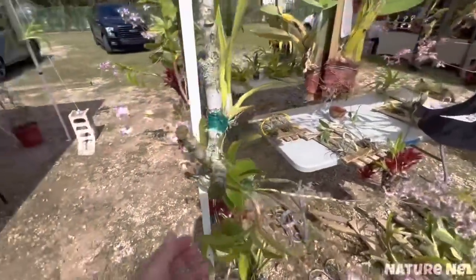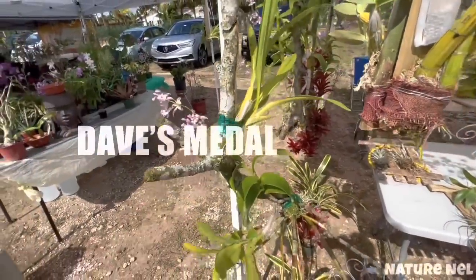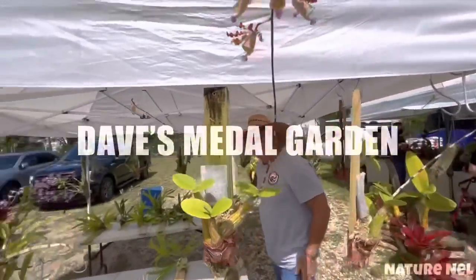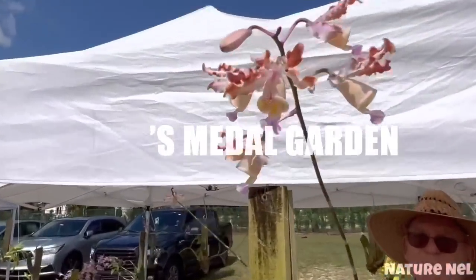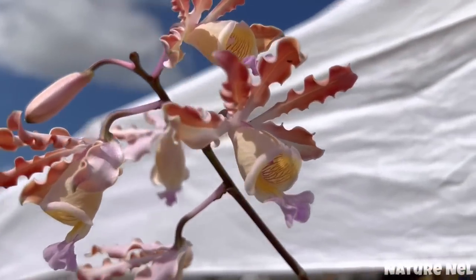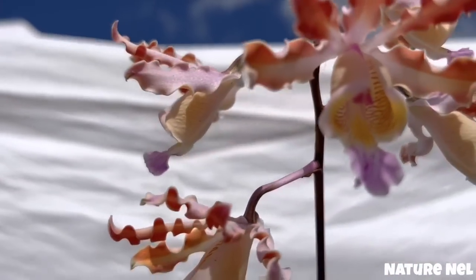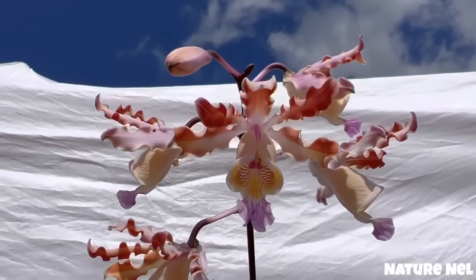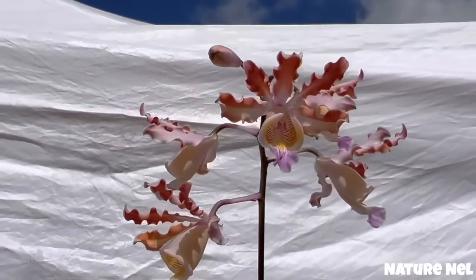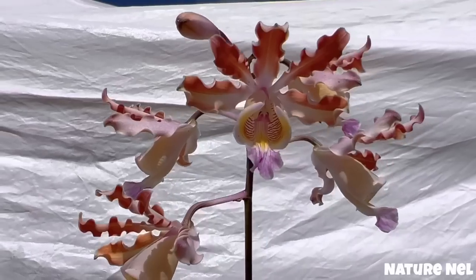Look at this mount, you guys. Look at how beautiful that looks. This one here. Oh, that's beautiful. What's the name of this Schomburgkia? Yeah, trumpet player. Schomburgkia. Oh, it's beautiful. Trumpet player. Look at that, guys. Looks like a little trumpet. Let me see if I can get it. There we go. See that, how beautiful?